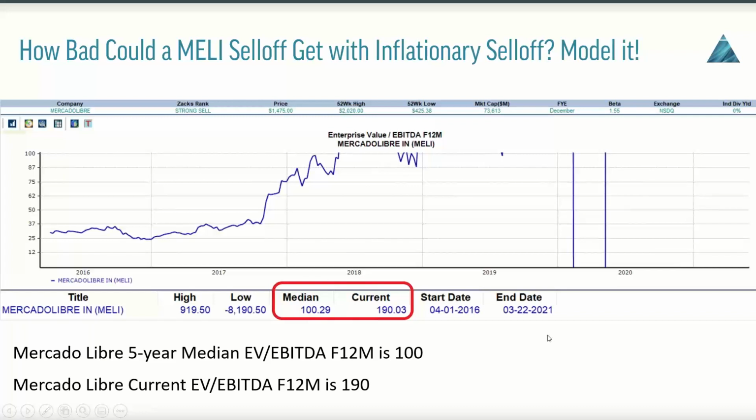So from where we're sitting, we need to figure out how bad a sell-off could get if we get some hot inflation reads and the NASDAQ were to fall into correction territory. And so we look at that bar chart again with Mercado Libre. Five-year median EV to EBITDA is roughly 100. It's been an expensive stock. It's always been an expensive stock.